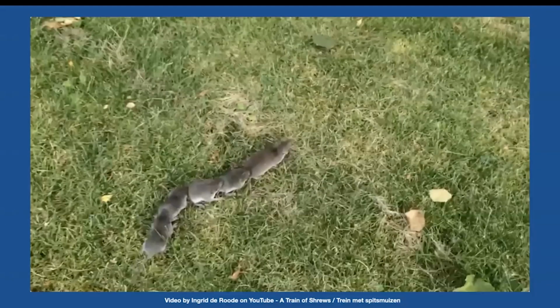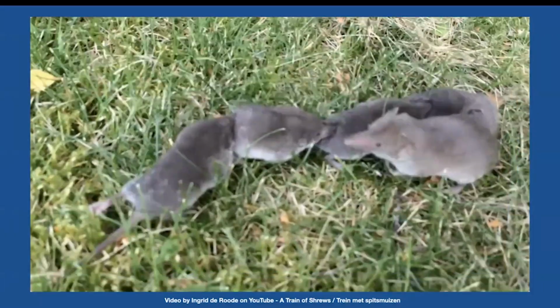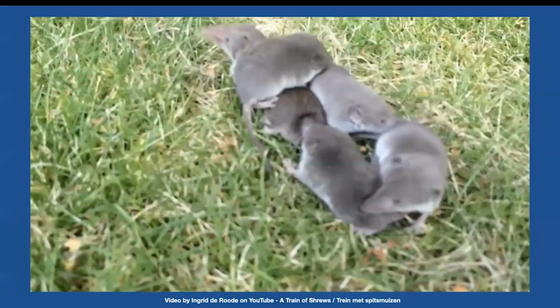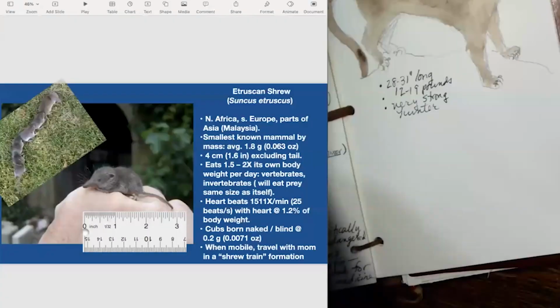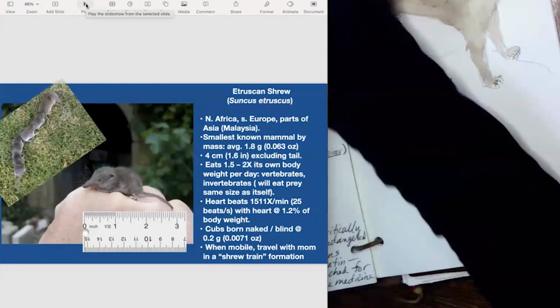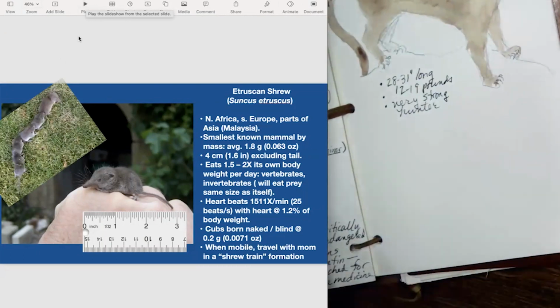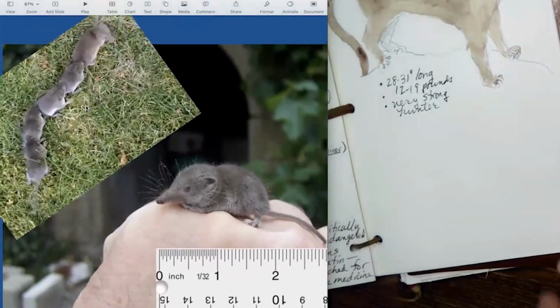Isn't that amazing? The babies take hold of each other's butts right above their tail, chomp down, and then they follow mom in a shrew train. I think that's just about the most amazing thing. I couldn't stand it. I had to share that. So that is your shrew train for the day. And we are going to draw our little Etruscan shrew. You can draw the shrew train, you can draw the shrew. Both would be fun.